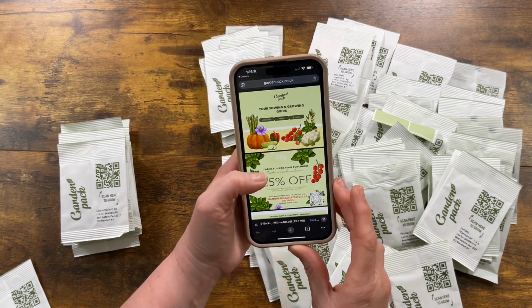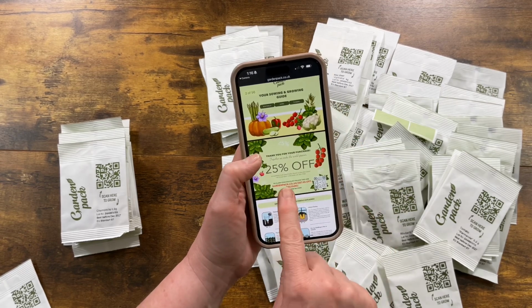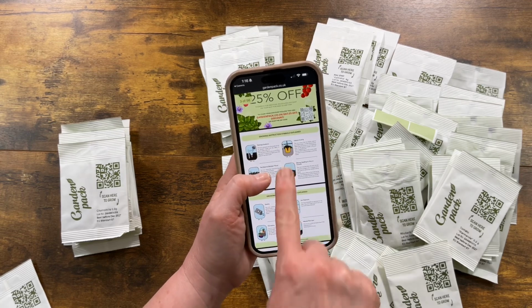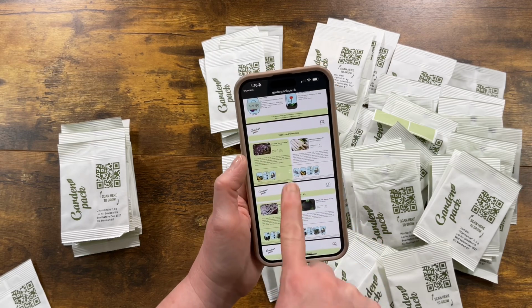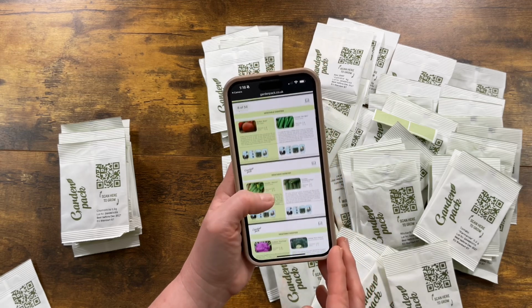Okay, I got it to come up, and this is your growing and sowing guide. You also get 25% off for your next purchase as a thank you. And really nice little legends, I guess you would say. There's symbols explained, and then it's all in alphabetical order, the seeds that you have inside this packet.